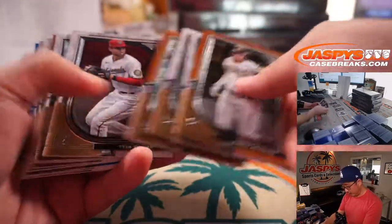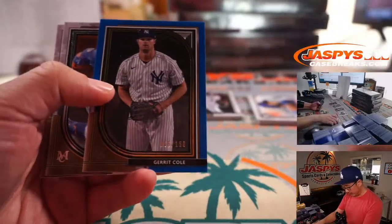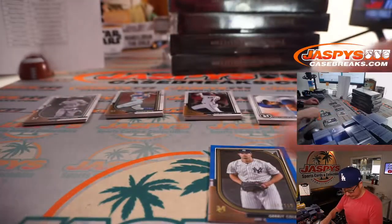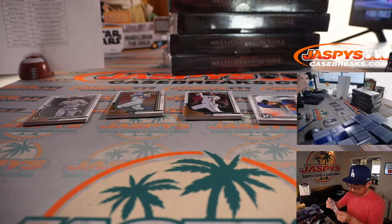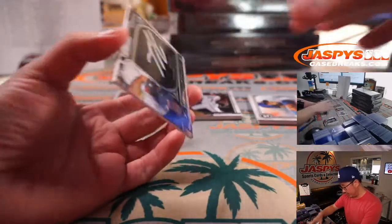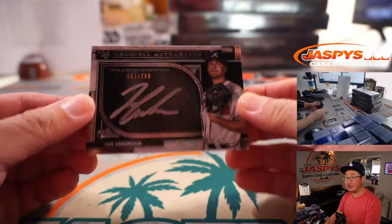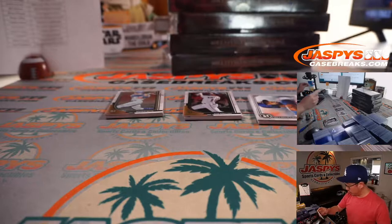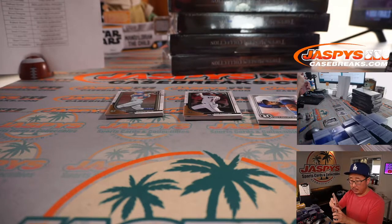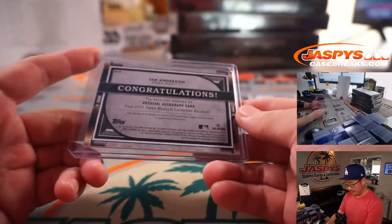Let's go. All card ship, so everyone, you'll be getting all of these. Is Garrett Cole to 150. All right, behind Aaron Judge is silver ink autograph Ian Anderson, 007 out of 200. That's Andrew H with the ATL. Nice start.